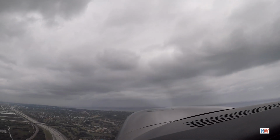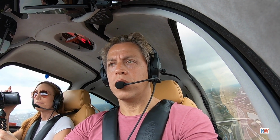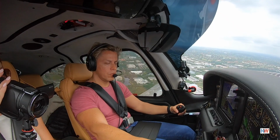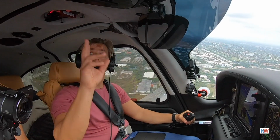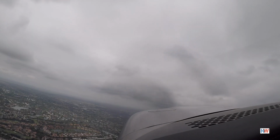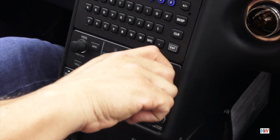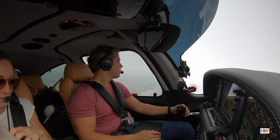Cirrus 2 Sierra Zulu, turn left heading 320, contact Palm Beach Departure. Left 320 and over to Palm Beach Departure. Good day, 2 Sierra Zulu. Palm Beach Departure, good morning, Cirrus November 122 Sierra Zulu, turning 320 through 1200 for 2000. 122 Sierra Zulu, Palm Beach Departure, climb and maintain 6000. Maintain 6,000, 2 Sierra Zulu. 6,000. There's the clouds. We have Palm Beach altimeter 3016.